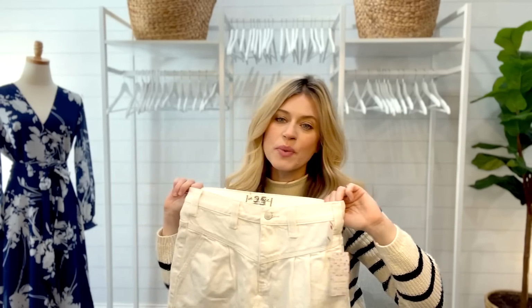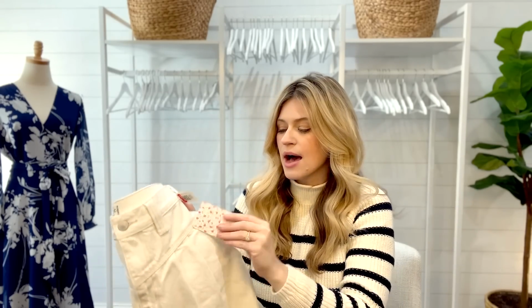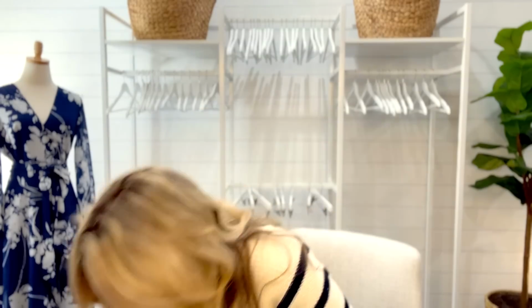This one is a size 25, so a little bit of a smaller size. Again, I probably could have just left it, but I did go ahead since it was new with tags and pay up for it.